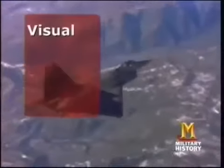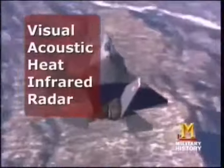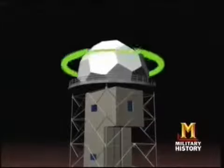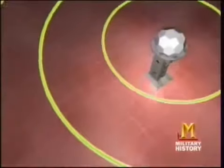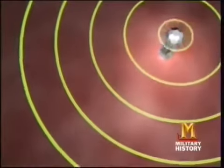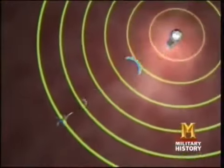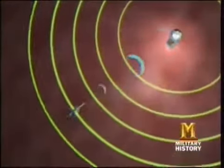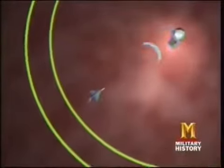The Raptor, like all stealth aircraft, reduces its observability in 5 distinct areas. Visual, acoustic, heat, infrared, and most of all, radar. Radar, short for radio detecting and ranging, locates an object by transmitting ultra-high frequency radio waves. By measuring the time taken for the radio waves to be reflected back to the transmitter, the location, speed, and size of the object can be determined.